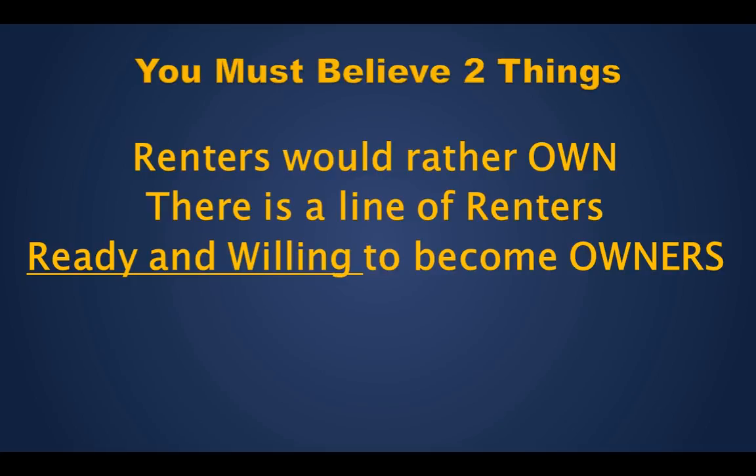So I'm just pointing it out. I'm not saying you can't make money holding properties, but I'm just pointing out the other side of the coin. Rentals really look good on paper. Where they don't look good is in real life.